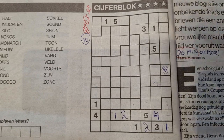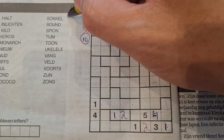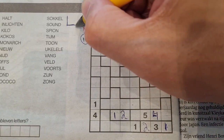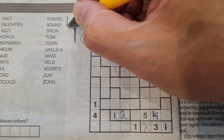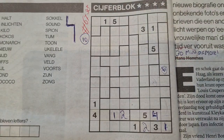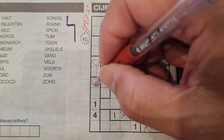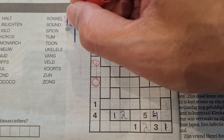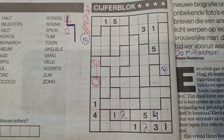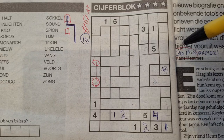For example, this shape. Here, let me draw the shape here. When you see this kind of shape, remember that this box has the same number as that box. So this box has the same number as that box. Do we have more of these kind of shapes? No. Only one of them.